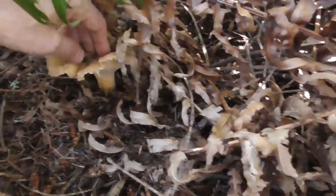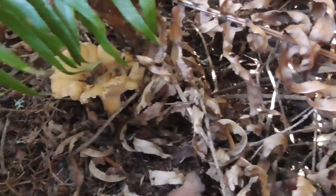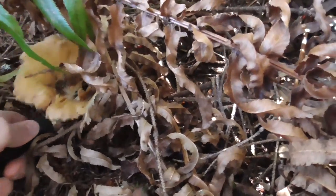Whoa, there's a big one right there. It's like a proper trumpet. The size of that. I can't even dare. Look at. Hey, look at the size of that.